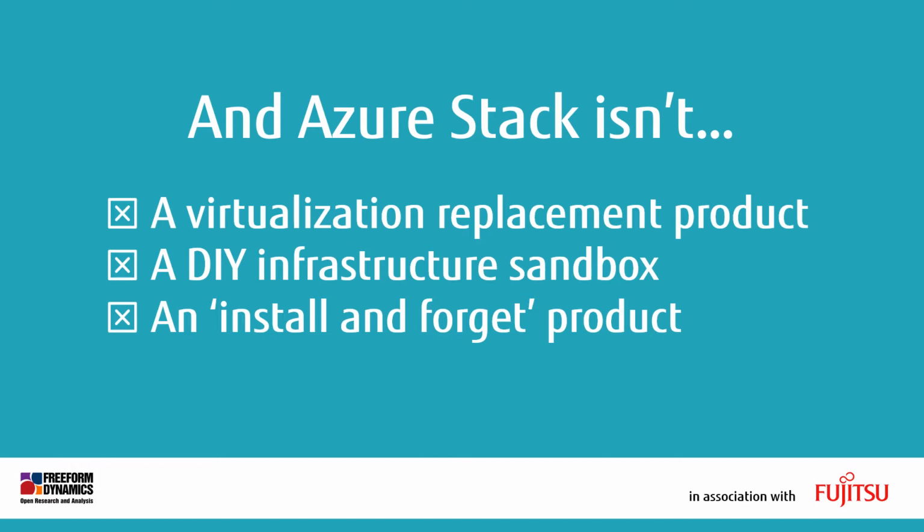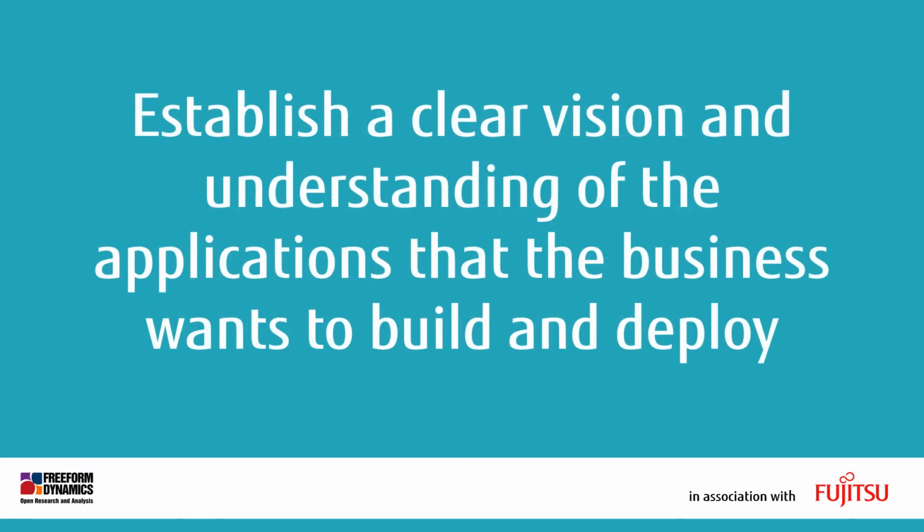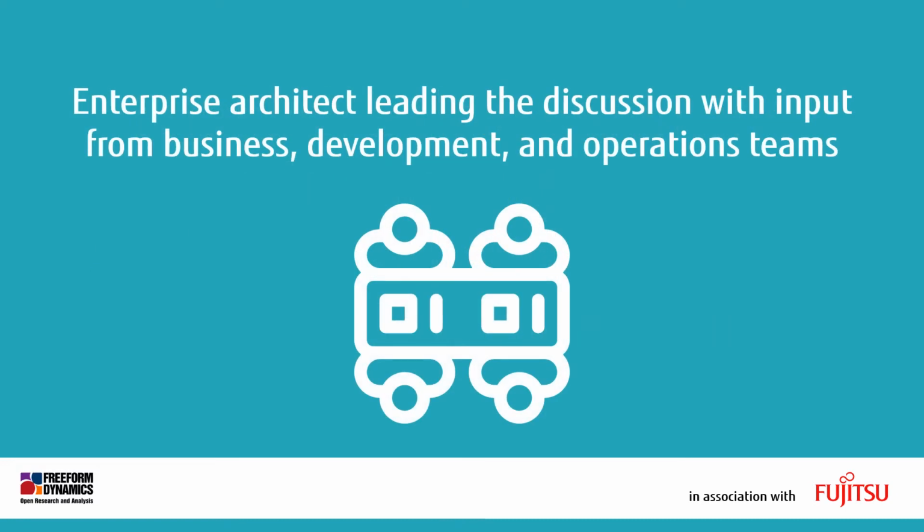So what's the next step for people looking at this? You'll already have a sense of what you want from Azure Stack if you're an existing Azure customer, but it's still important to give the matter some detailed consideration. This means business and IT managers sitting down with developers to establish a clear shared vision of the applications that they want to build and deploy. And an architect is often best placed, I feel, to lead the discussion, with input, of course, from business, development and operations teams. So it sounds pretty much like business as usual then.